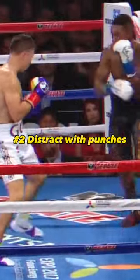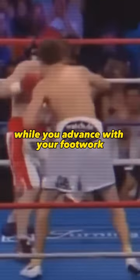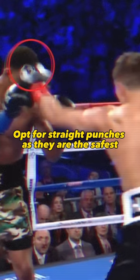Number two, distract with punches. Use your punches to divert your opponent's attention while you advance with your footwork. Opt for straight punches as they're the safest.